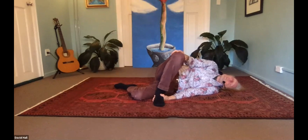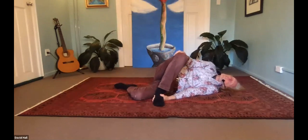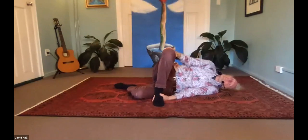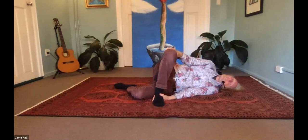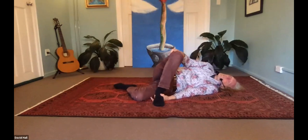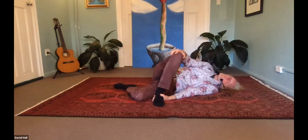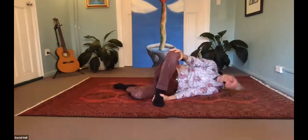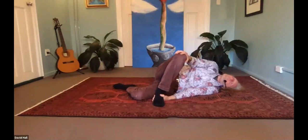And if you think about it now, notice what your left hip is doing, or the left side of your pelvis, how it's now rolling in a circle. The right side of your pelvis is in the air, and the knee is the top of this movement, but you're moving your right knee around from the left hip.